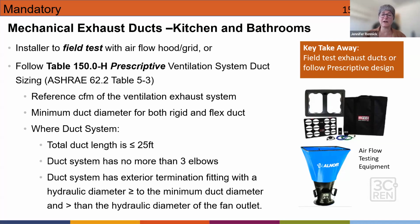Now you could do that continuous exhaust like all the time, and that's acceptable. And then there's going to be like this slide right here, just giving you the mandatory measures. It's a prescriptive mandatory, meaning you have to do it and you can show it prescriptively, which is that, for example, that duct length should be less than 25 feet. That's taking that exhaust fan, no matter where it's located. And you shouldn't have more than 3 elbows, et cetera. You could do that, or you can have the airflow tested by your HERS rater, for example, one or the other. And that's kind of the main thing. It sort of goes back to that question, is just making sure you've got enough exhaust in general.